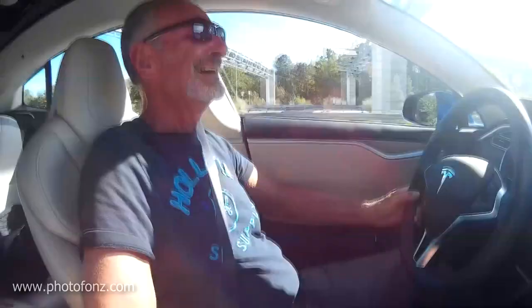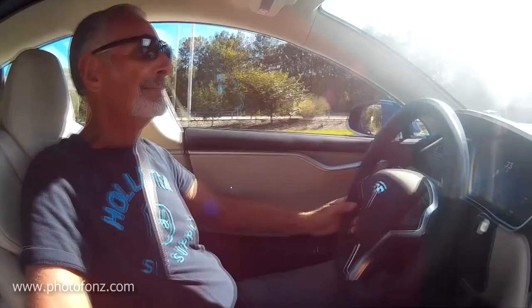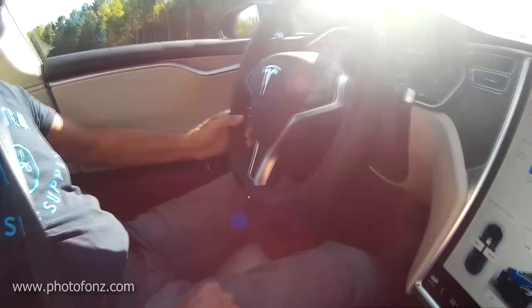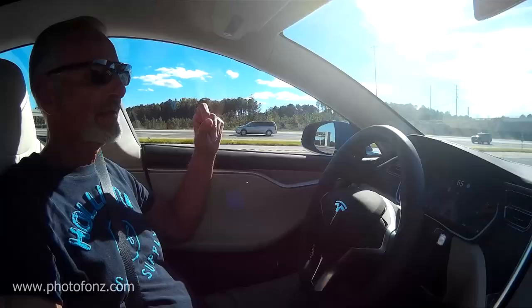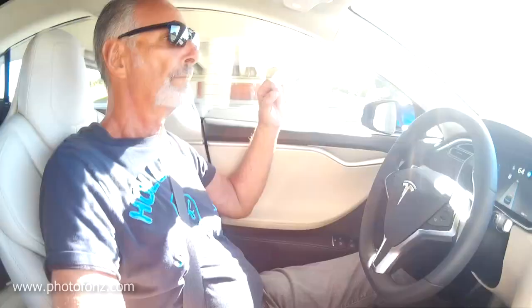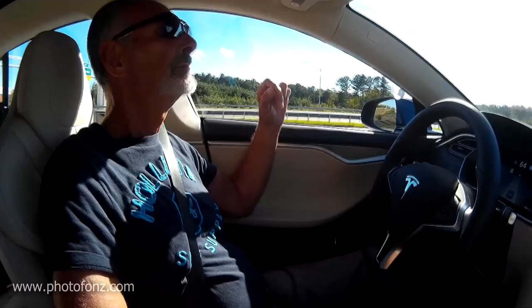All right, so let's do the autopilot. Double click on that small stalk on the left. Now let go of your foot, foot off the pedal, hands off the steering wheel. No hands. See, Ma, no hands. You can smoke a cigar. The car will give you a beep in a few seconds telling you to put gentle pressure on the steering wheel, to make sure you're still awake. When it does that, you should put light pressure on the steering wheel to keep it in autopilot.